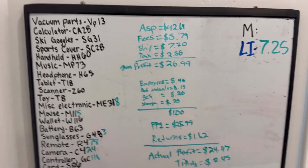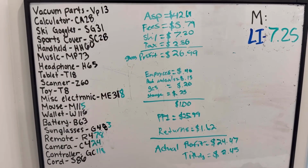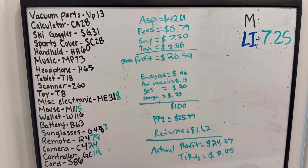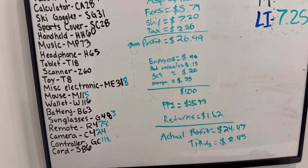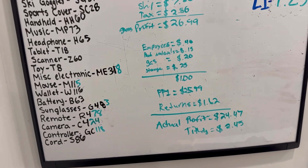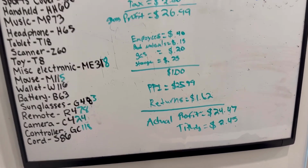because I did have a storage unit since I just moved to this bigger house, and I just haven't stopped paying for the storage unit yet, even though it's almost completely empty. But yeah, I still include it. So that is $26.99. I wrote that wrong, but whatever.